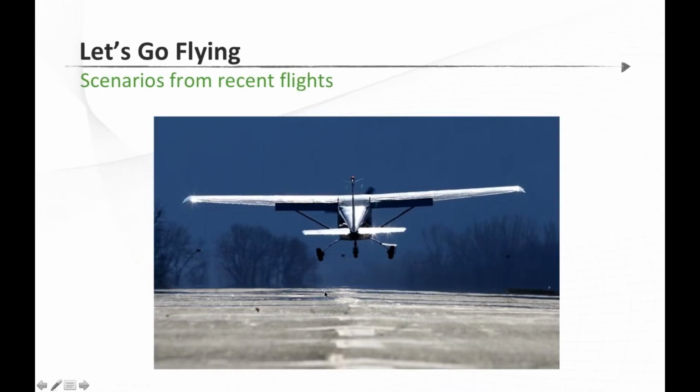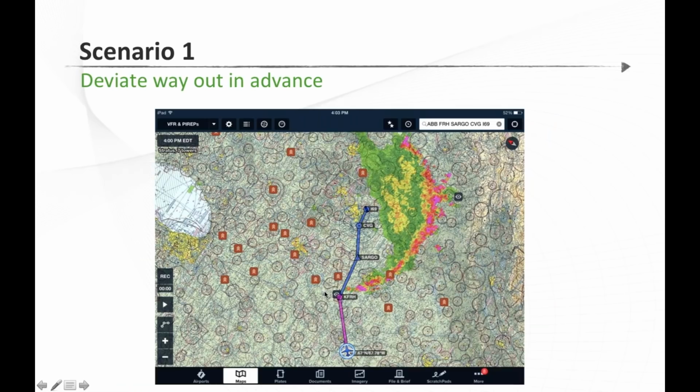Okay, so I want to share with you as we conclude here at the end a couple scenarios of some flights we've taken over about the last 3 or 4 years, and some mindsets, some thought processes you might want to think about as you're flying with this data link weather during convective weather and the radar imagery as we see here displayed on the images.